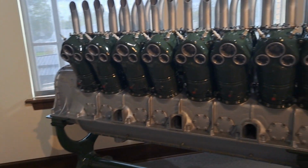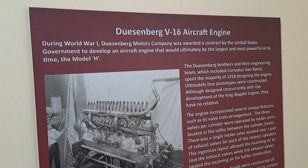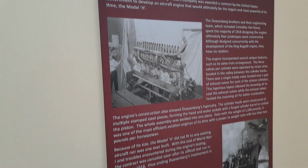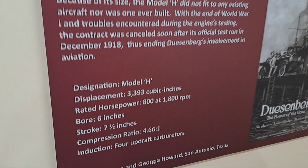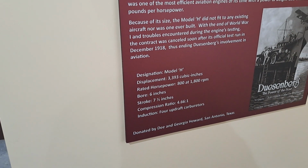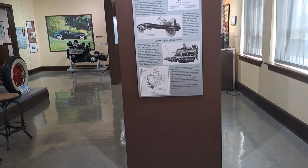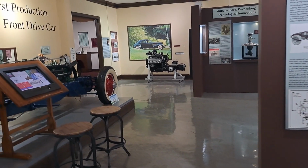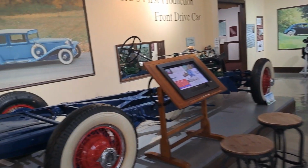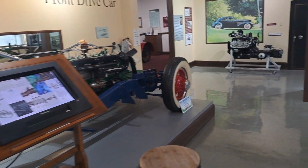This is a V16 Duesenberg engine, and it's an aircraft engine. You can see right there, during World War I. Tells some of the information there. 3,400 cubic inches. 800 horsepower at 1,800 RPM. That's pretty impressive for back then.